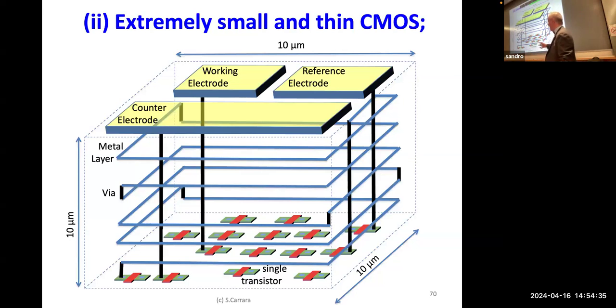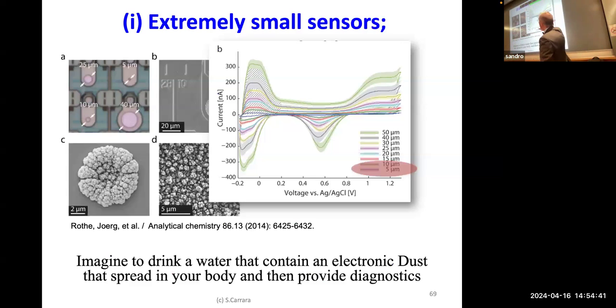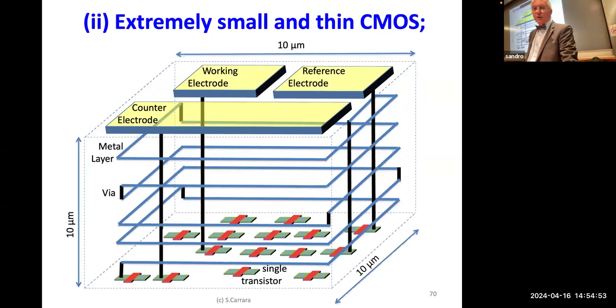This was about electronics, because I need that now to bring everything together. Of course, I didn't mention, but Hilleman did on CMOS. You see the chip there, but the chip was bigger. So only the working electrode was 5 micron. Instead, if I want to integrate also the potentiostat, I need to bring all the transistors I needed in 10 micron by 10 micron.